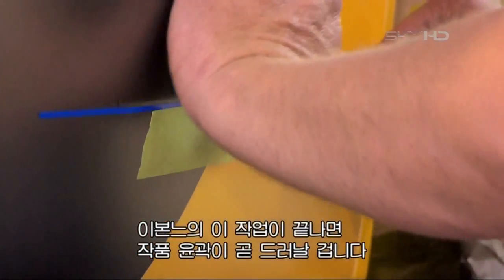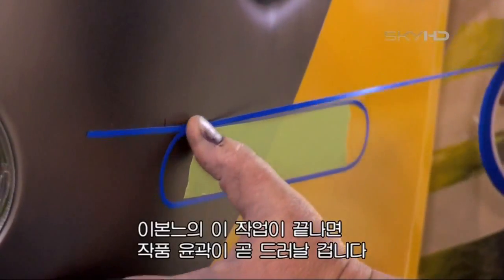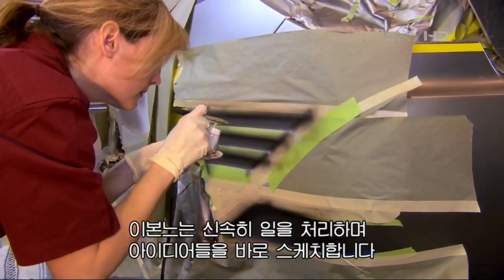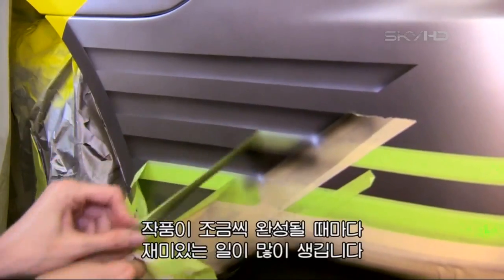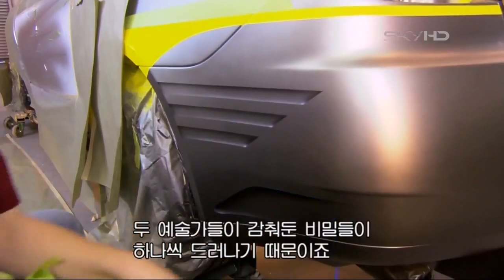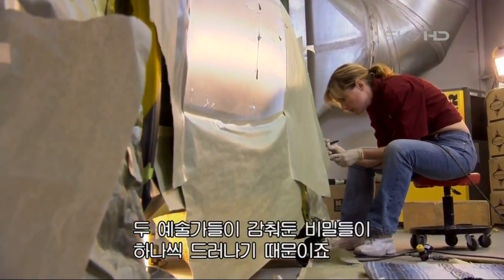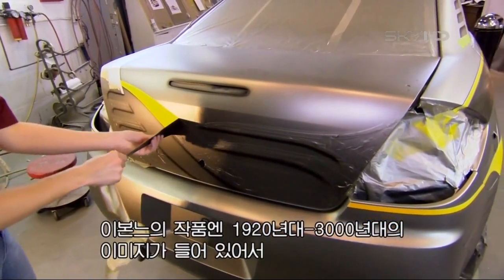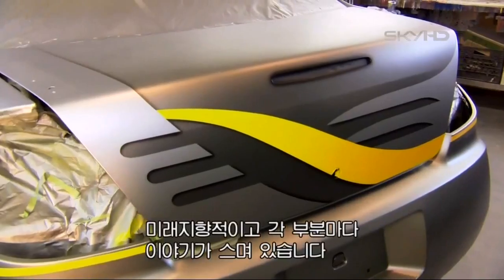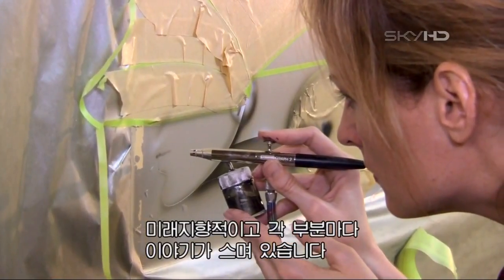The world will soon see what's going on behind Yvonne's masking, mixing, and spraying. She works fast with her team, having ideas sketched out before diving in. Much of the fun comes as designs peek out peel by peel, giving clues as to just what the artist has in store for the finished car. Yvonne's style evokes images ranging from the 1920s to the year 3000. It's retro-futuristic, and along the way, every bit of it tells a story.